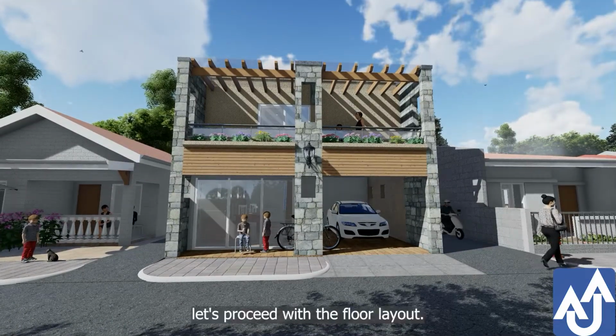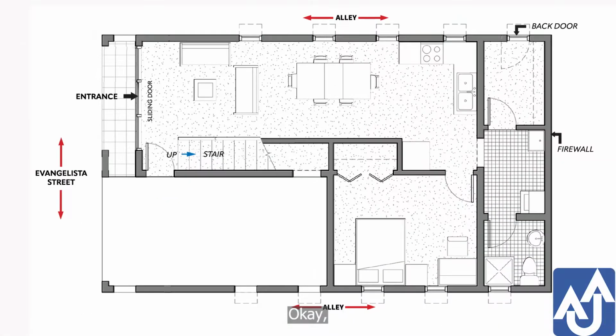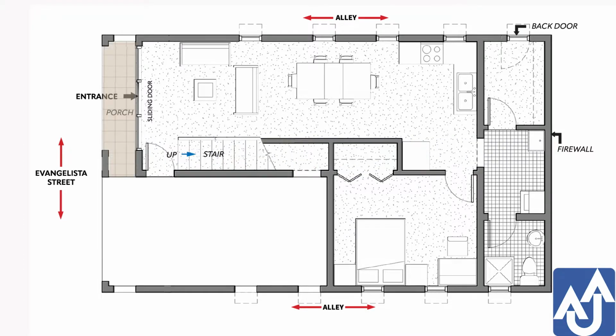So next, let's proceed with the floor layout. Okay. Let's first review the first floor plan. Porch is where the main entrance door is located. The entrance wall is glazing with a sliding door entry.